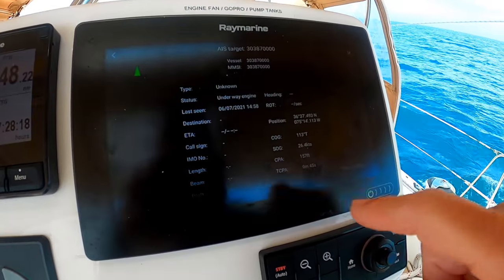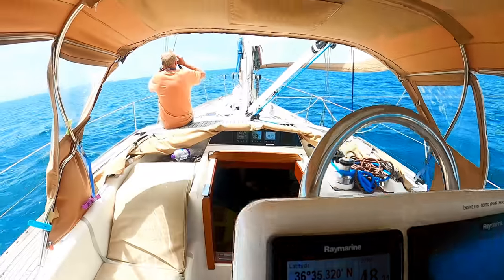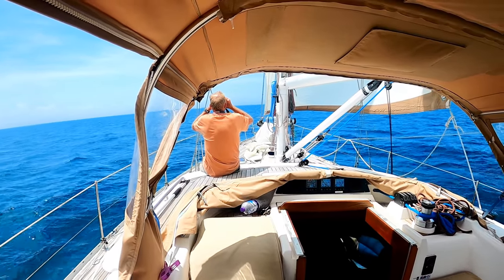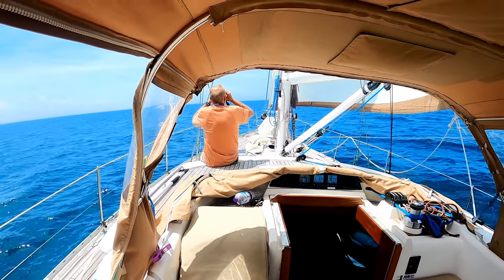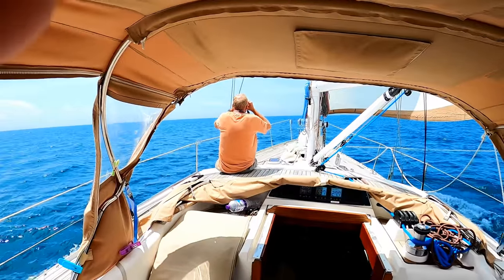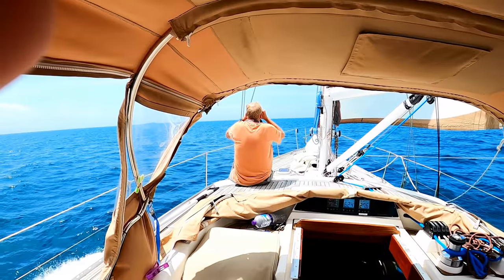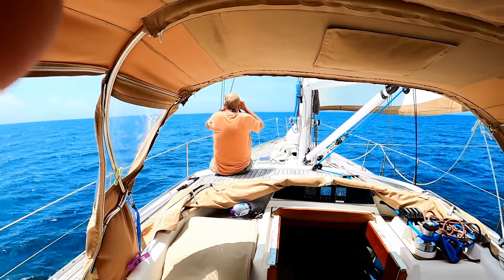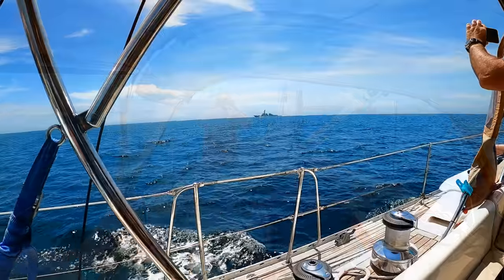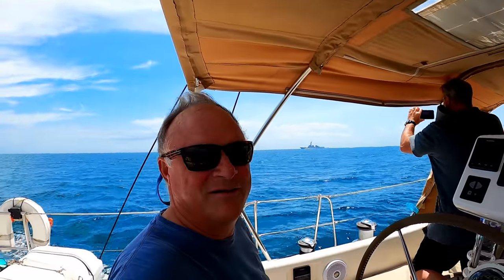Speed over ground, 26 and a half knots. That's not going slow. I'm the stand-on vessel, I'm just going to stand on. He's coming in. That's cool. Tax dollars at work right there.